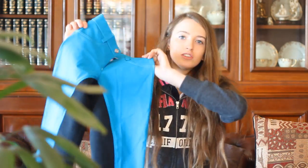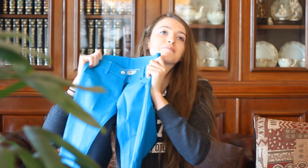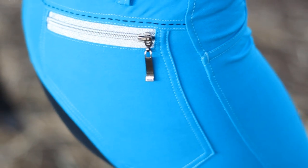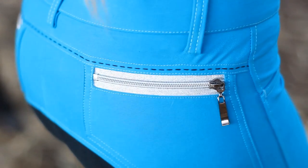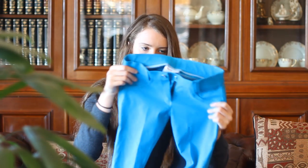This next pair is actually a demo pair from QJ Riding Wear, so she hasn't yet ordered them in, but she gave me the size 6 demo version, so I'm really pleased to show you her up and coming new breech. So these are almost a turquoise colour. They look really bright blue. Love me some blue. Kind of like the Spooks denim breeches, they have the pockets on the back with the zips. And oh, I didn't notice that. They've got a little diamante in the button at the front. So nice. And these pockets are really big, so you can fit your phone in them too.